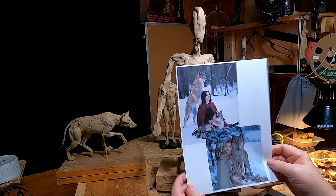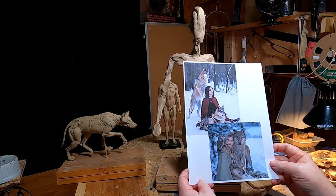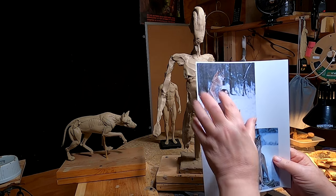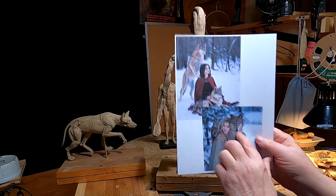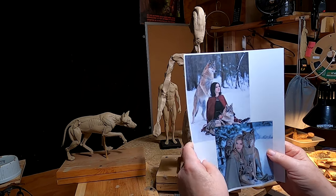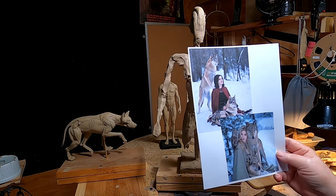There'd be several scouts sent out by a war party, and they'd all be young men. This is a couple of gray wolves with a human. That gives me scale for the head to a human. And same here. Now there are much bigger gray wolves out there, but this is more like what I'm looking for here.